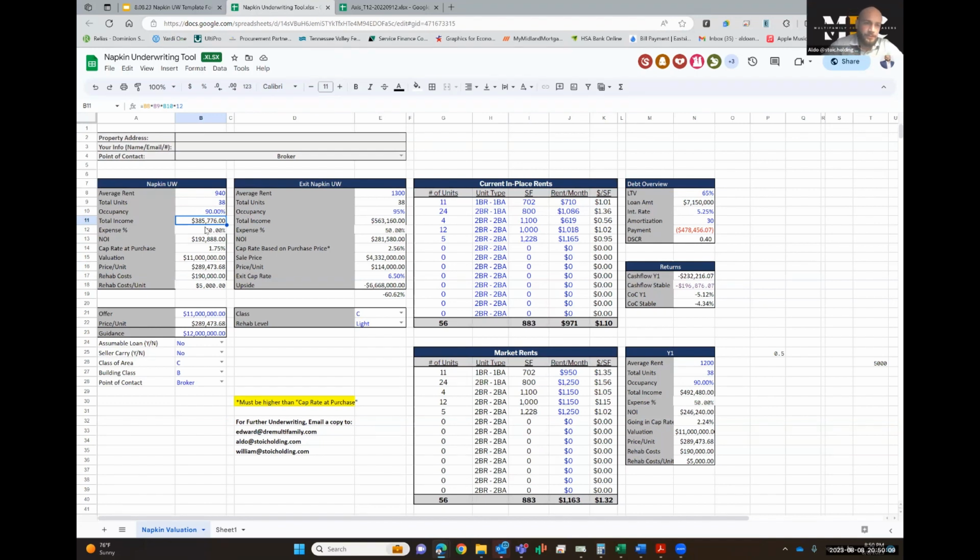So for $385,000 in revenue, 50% of that is likely going to be your expenses. Now, I'm not saying that there aren't assets that are running below that or even above that, but this is the average, right? And especially if the utilities are paid directly by the tenant, this could be lower. This could be 45, 48.